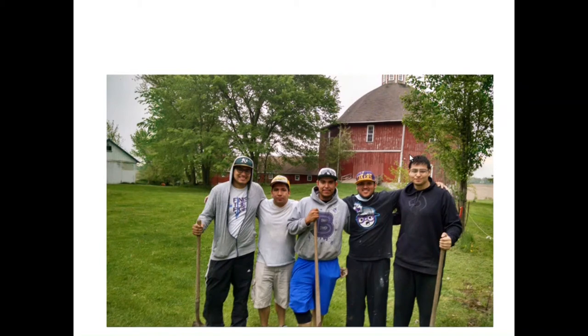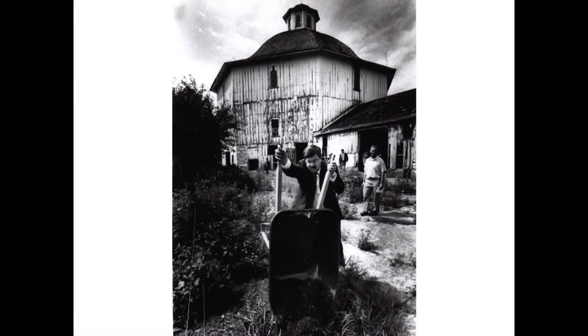And some of these guys were from New York City and had never seen a barn before, and they were out there helping out. It was just fantastic. Does anybody recognize this volunteer?